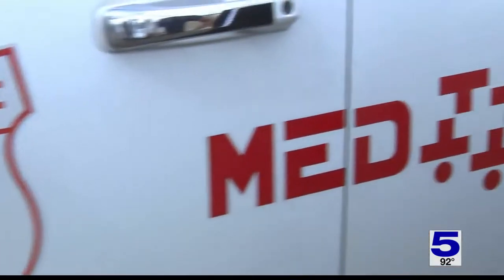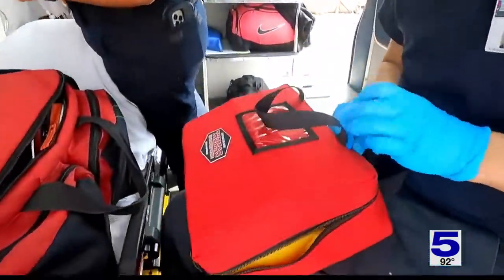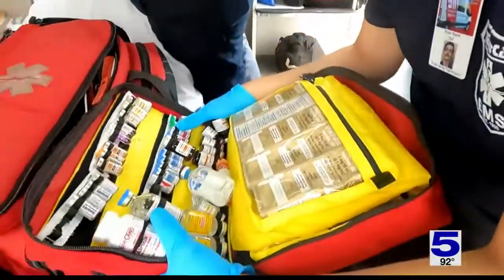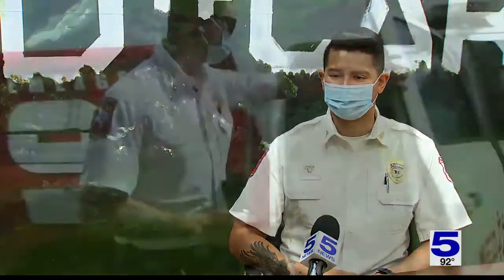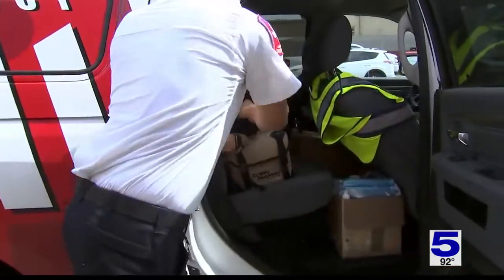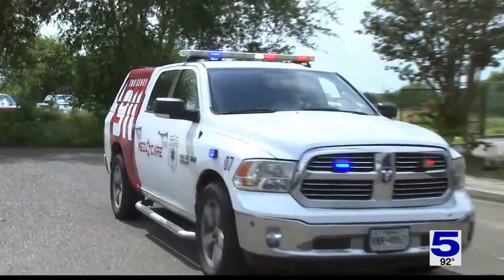Care EMS started carrying the blood in March, and since then they've done 4 successful field transfusions. And Becerra says they're able to use the blood on any patient without having to cross-match it. It's definitely a huge confidence booster, being able to have more treatments for our patients, better treatments for our patients, and get them into a situation where we could potentially help them out a lot more. So when they get their next call about a critically injured patient that's lost a lot of blood, they'll be more than ready.